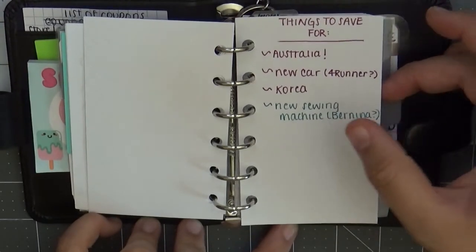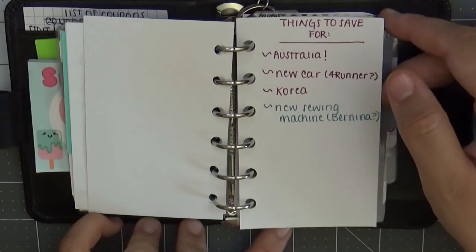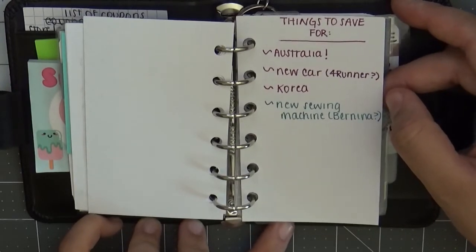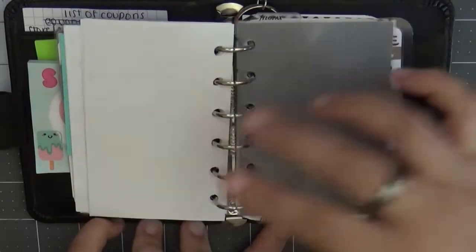And then also, I need to get a new sewing machine because the one I have right now is actually pretty old and it doesn't perform the way that it used to.